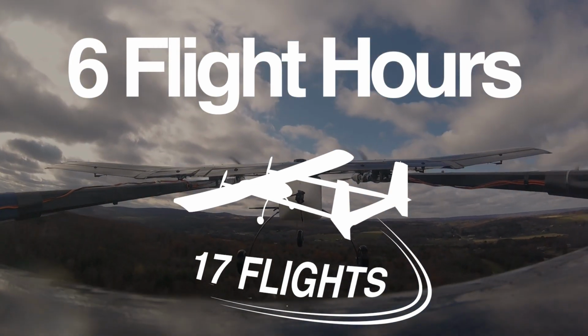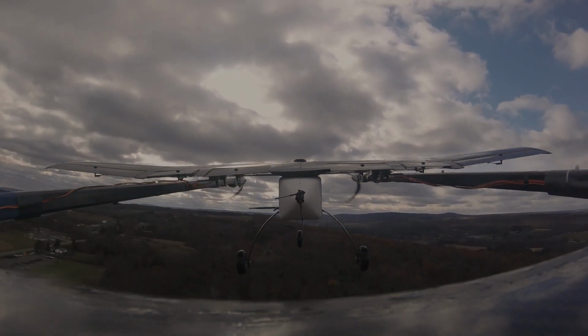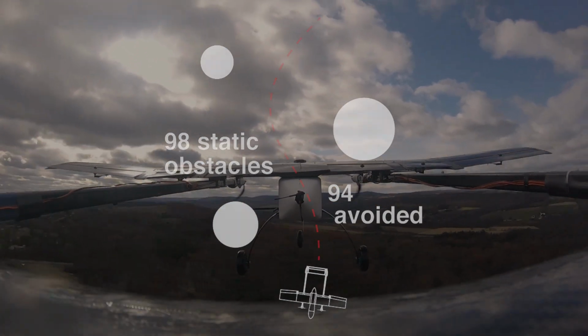The obstacle avoidance system was tested with both a flight simulator and on the BIX-3 before integration into Orion. On Orion, the team tested the obstacle avoidance system on a total of 98 static obstacles, with 94 avoided.